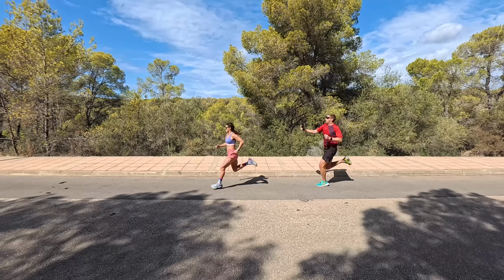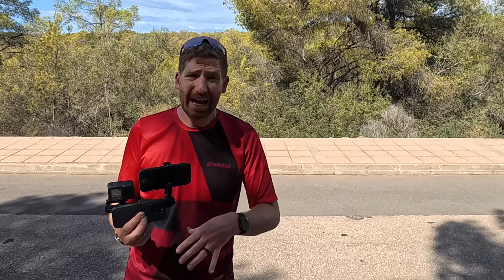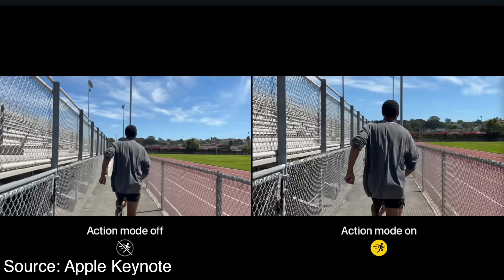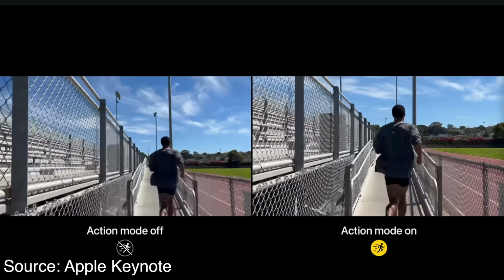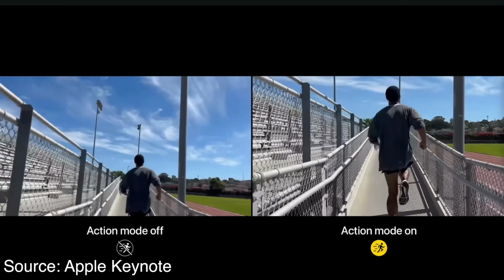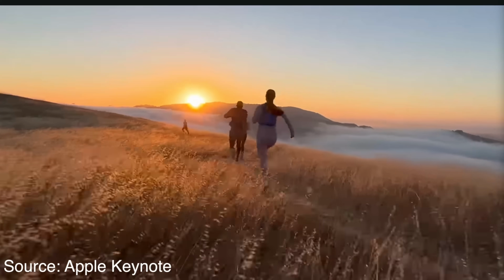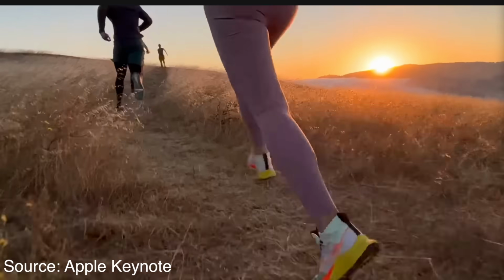So just to demonstrate the difference between action mode and non-action mode, first, I've got these two cameras in the two different modes so you can see exactly what that looks like and how the action mode stabilizes the whole shot. This is action mode. It uses the full sensor with more overscan and advanced roll correction to make video look incredibly stable when you're in the middle of the action, without having to carry extra gear like a gimbal.